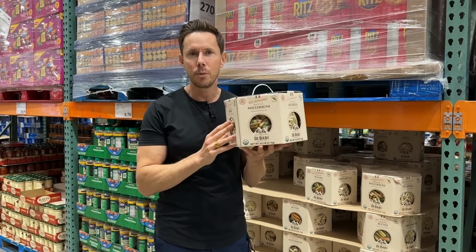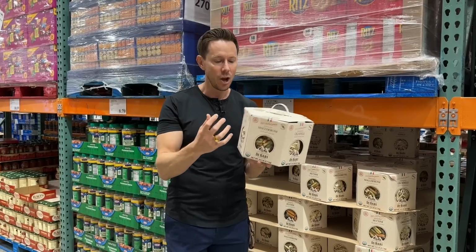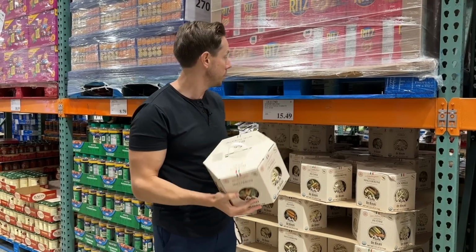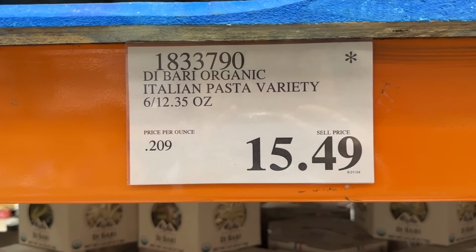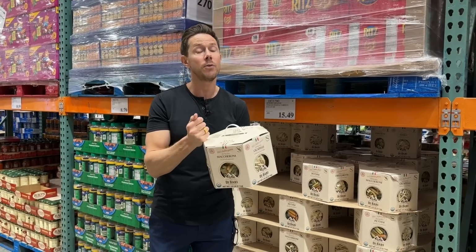This is super, super proper pasta. You're getting Italian grain, you're getting organic, you're getting the easy to digest gluten. It's $15.49 for 6 12-ounces. It's a great deal. Scoop it for sure.